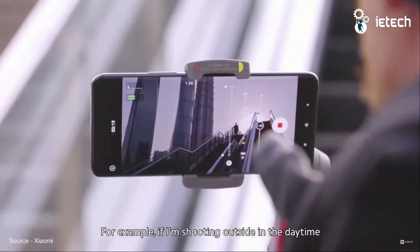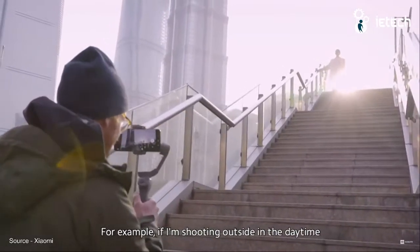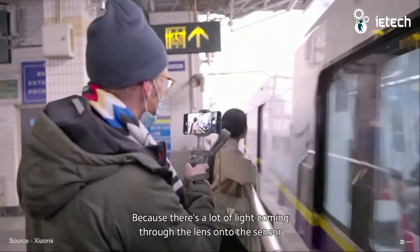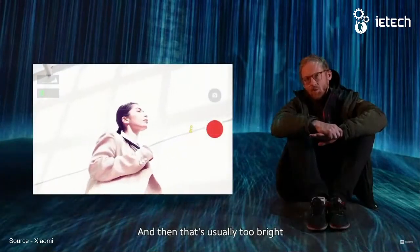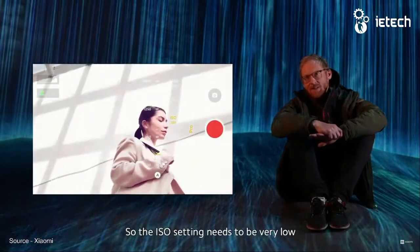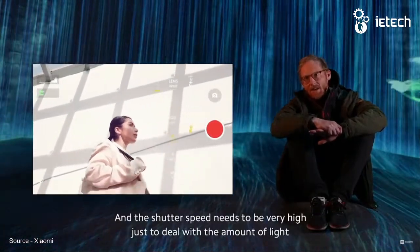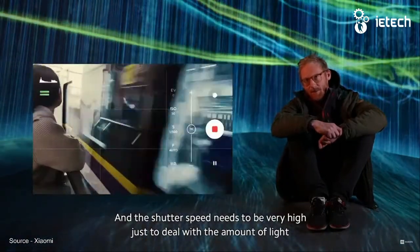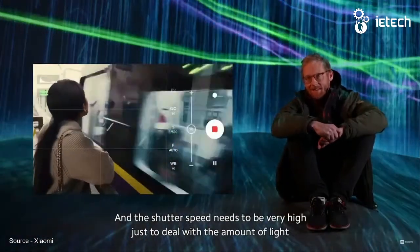For example, if I'm shooting outside in the daytime, there's a lot of light coming through the lens onto the sensor, and that's usually too bright. So the ISO setting needs to be very low, and the shutter speed needs to be very high just to deal with the amount of light.